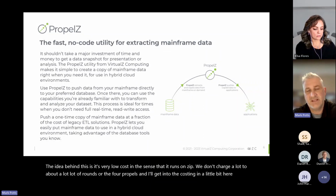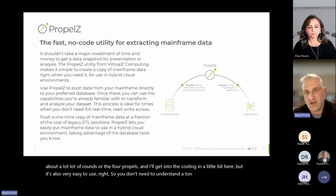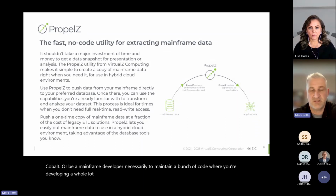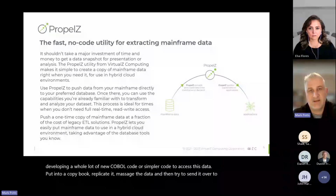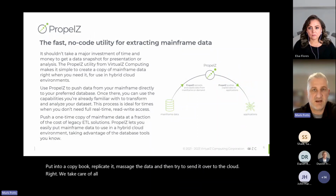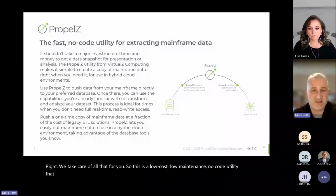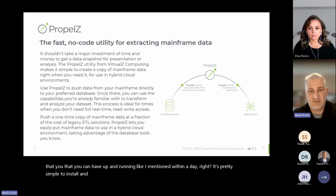But it's also very easy to use, right? So you don't need to understand a ton about COBOL or be a mainframe developer necessarily to maintain a bunch of code where you're developing a whole lot of new COBOL code or assembler code to access this data, put it into a copybook, replicate it, massage the data, and then try to send it over to the cloud, right? We take care of all that for you. So this is a low cost, low maintenance, no code utility that you can have up and running, like I mentioned, within a day, right? It's pretty simple to install and configure and get executed.